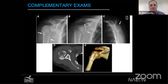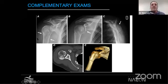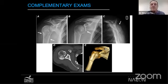This is a very good case. If you only make this X-ray, the frontal X-ray, you are just looking at a simple fracture. But when you do an external rotation, a neutral rotation AP, and a scapular view, you can see that you have some displacement of the humeral head posteriorly, and you can see a double line here, and you can see a displacement of the humeral head. And then the CT scan can show us that, yes, this is a humeral fracture dislocation that you need to correct by surgery. So don't do only one X-ray.